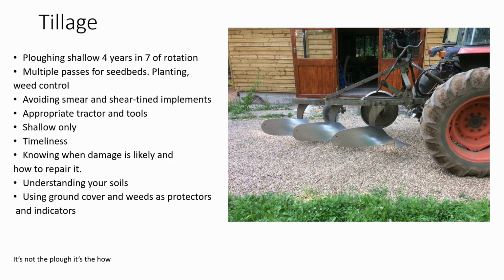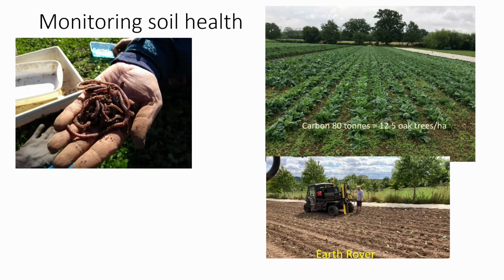So I've got to the point now where I can justify having weeds in the system because they are really beneficial. We can see huge benefits from having weeds at the right place, at the right time in a rotation. They're enormously beneficial. And the same goes looking at pests. We can also see there are some advantages in some pests. That's another subject. Monitoring soil health.